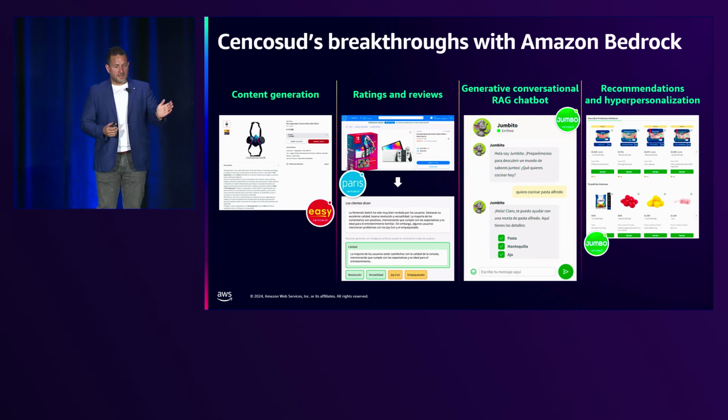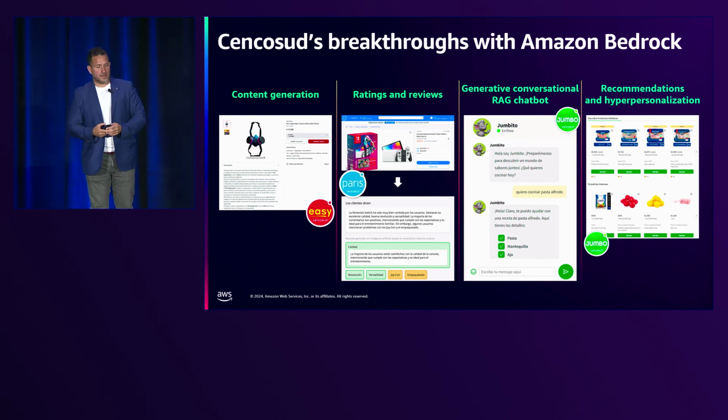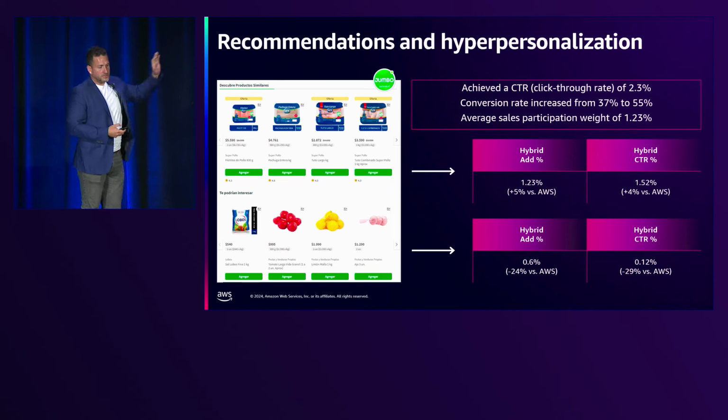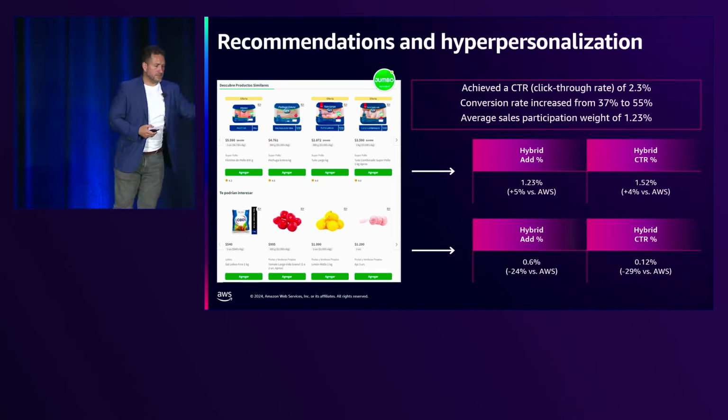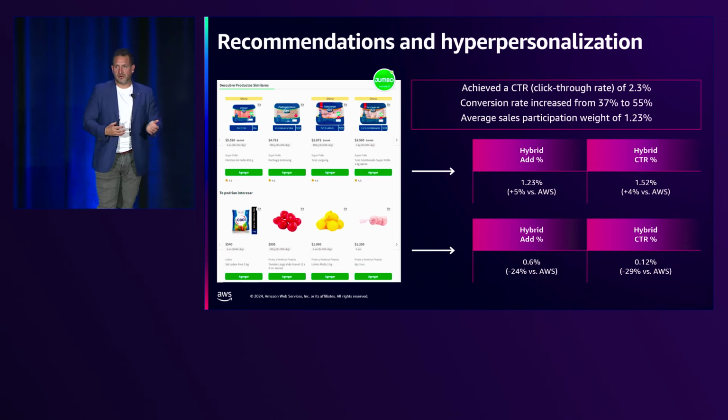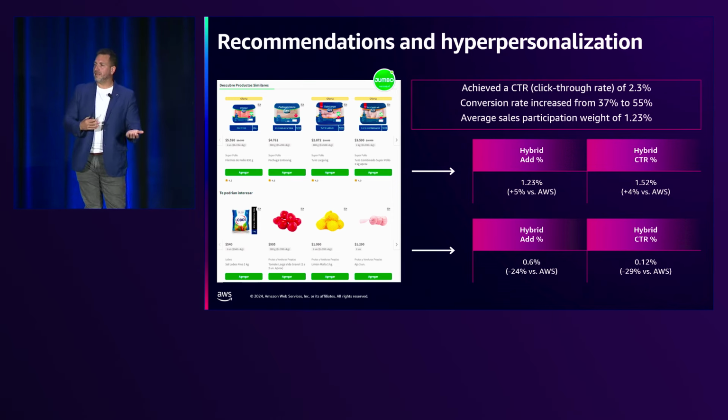And the last one, I'm going to show you a bit more of the results that we have with the last one. So we have recommendations and hyper-personalization. And here, I'm going to zoom in on it. So there are two main use cases. The first one at the top is going to be the similar products. So when you're navigating through our websites or app, you're going to see this feature that displays different products that are similar to the one that you are seeing.